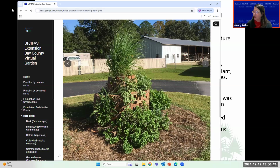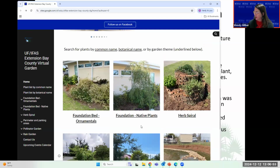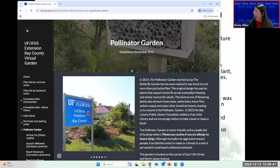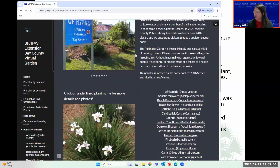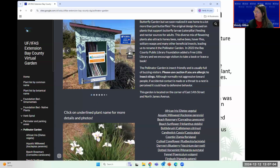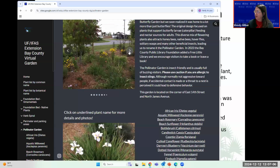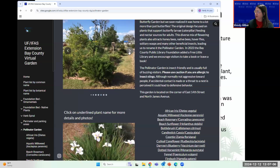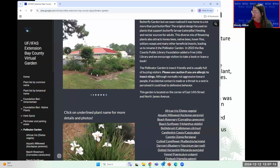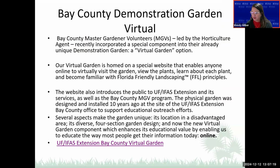I want to show you one other one that they did a great job on, which was, I think, the pollinator garden I like. And they have a great way to show you that. It's a really great demonstration. And there's their office, and that's what the gardens look like most of the time. I bet with the cold weather, it looks a little bit different right now.